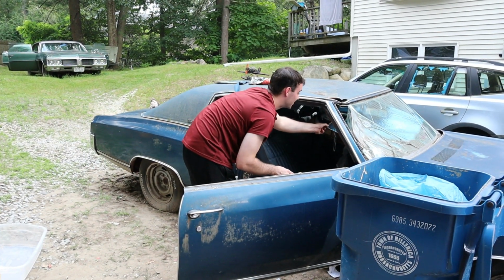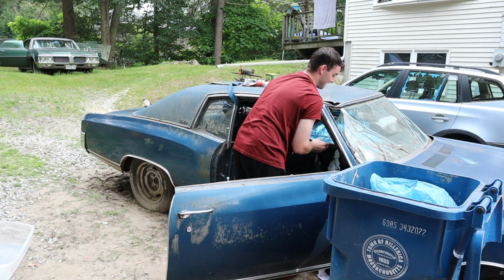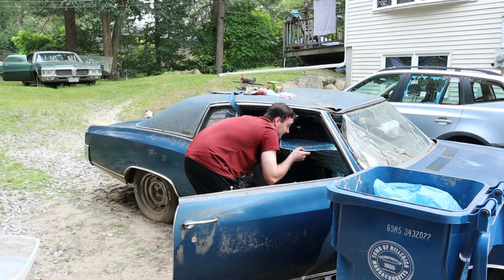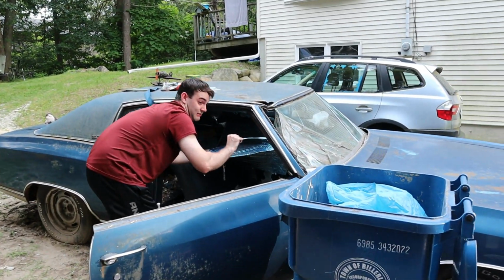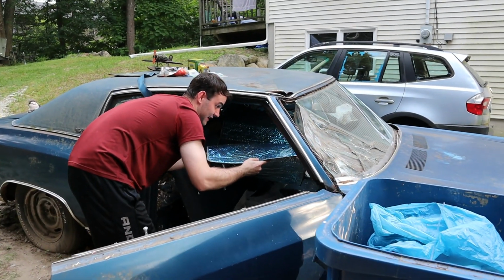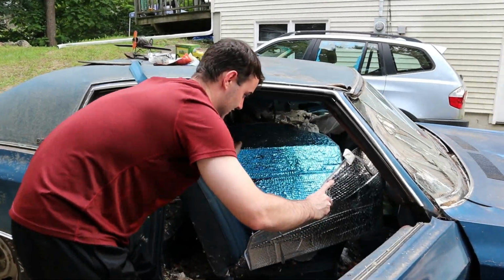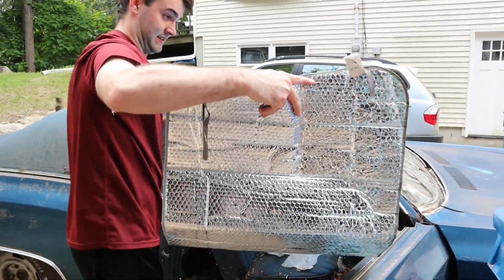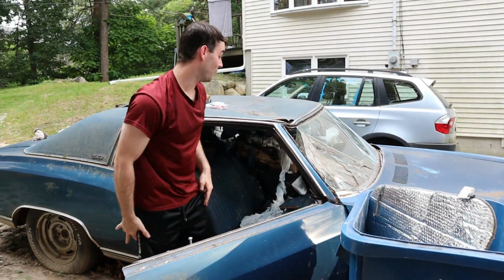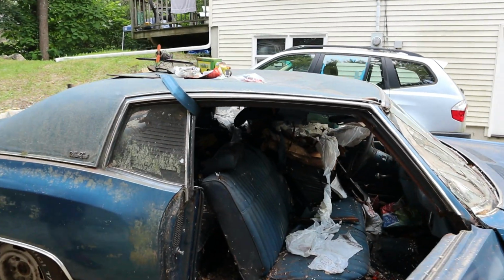So I'm gonna try to take this windshield thing out. Hopefully it doesn't pull the windshield out with it. Oh, I'm definitely pulling a little bit of glass out. That's a 1970 windshield right there. That's some good stuff. They don't make it like they used to. Now we can finally see through the windshield, and it has light inside the car. You can kind of see in her a little bit now.